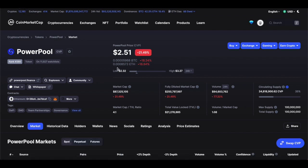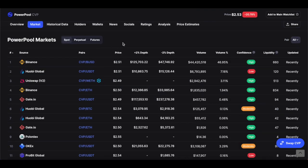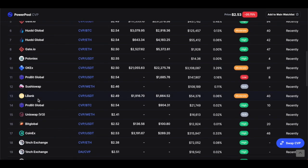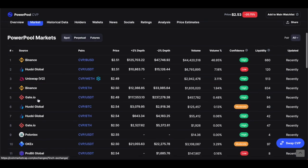It currently sits at $2.51 with a max supply of 100 million and a circulating supply of 34.8 million. A really good thing about this token is that it's available on a lot of different exchanges, plenty of platforms that support this token, from Binance, Huobi Global, Uniswap, Gate.io, OKEX, SushiSwap, and the list goes on, including CoinX and 1inch Exchange. The list just goes on.